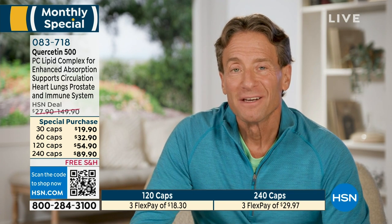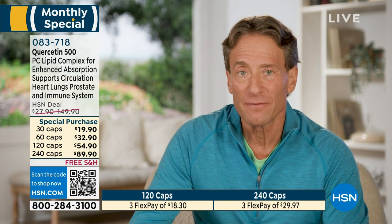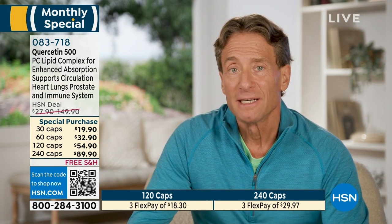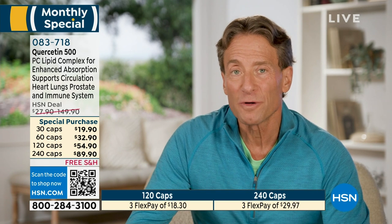So if you're looking for a natural ingredient with really far-ranging benefits in terms of supporting the immune system, the fragile tissues in our lungs and cardiovascular system, the blood vessels throughout our body, then quercetin is worth the investment, worth a little investigation and research on the internet.